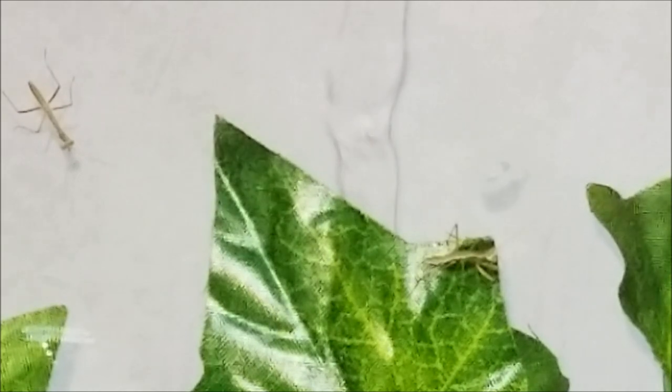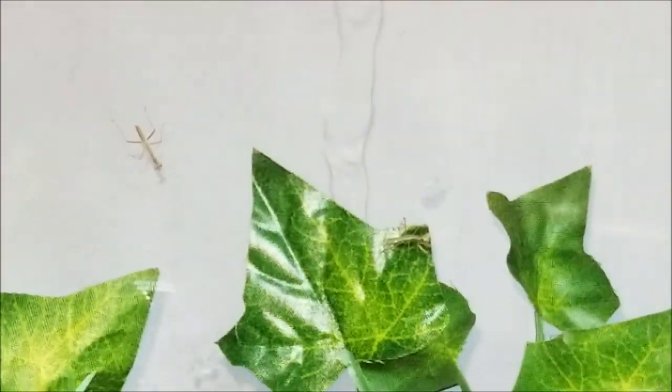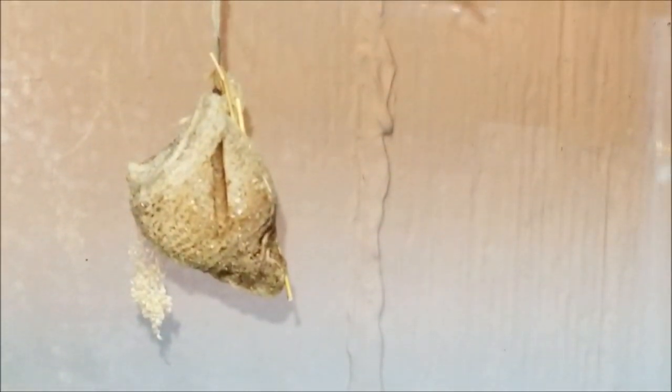I can't believe how small they are. I wish I could get one. Wish they were coming out of the cocoon. I'm bummed I missed it. See one on there? There he is.